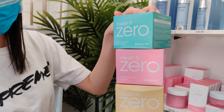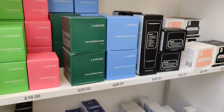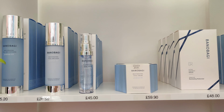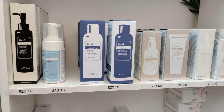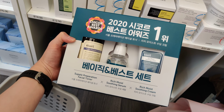So cute, right? In the shop, they had my favourite Vanilla & Co. cleansing balm in all the different formulations. They also had the luxurious brands Banobagi and Dauba, which I was super curious to try and bought a few items from them. And also they collaborated with the Eclairs to create this wonderful gift set at a discounted price.